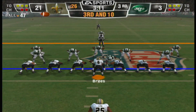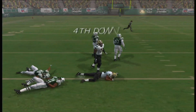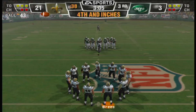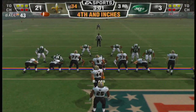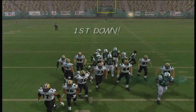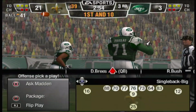They come out in a nickel. Drops back. It's completed. Moore makes the catch. Gain of 10 on the play. Fourth and inches coming up here. Go get him. And they'll keep the offense out there on fourth down. They got the first down by the skin of their teeth. Gain of 2 on the play.